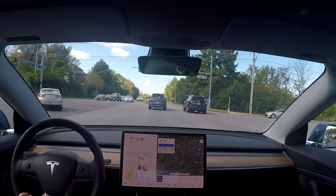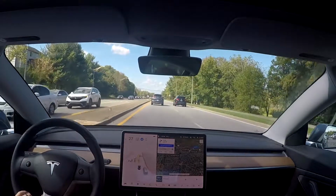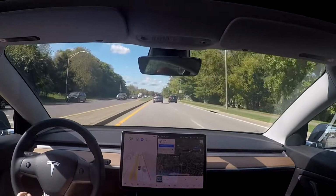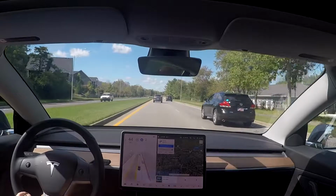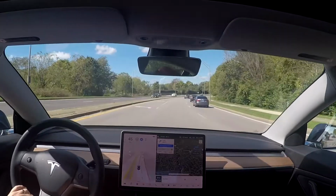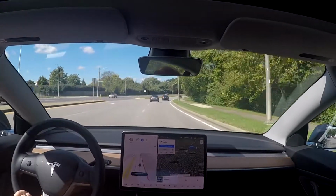Here we go. I like the way it does start out. It doesn't speed way up. It's reasonably getting up to the speed limit. That's nice. Again, it will get frustrating to the people behind me that don't want to do the speed limit, but so be it. Oh, it's trying to get in the right lane, which I'm happy for.